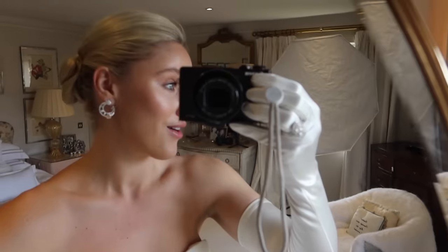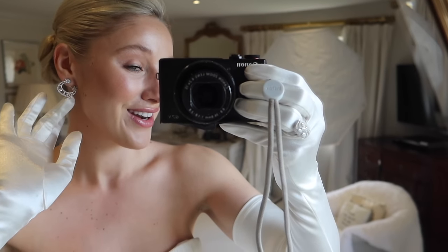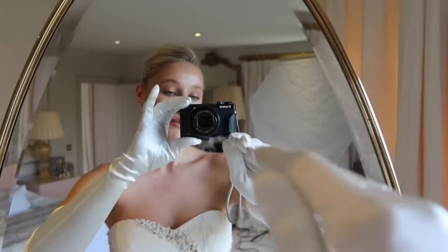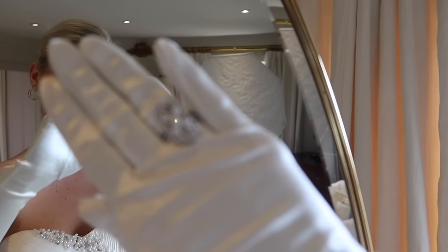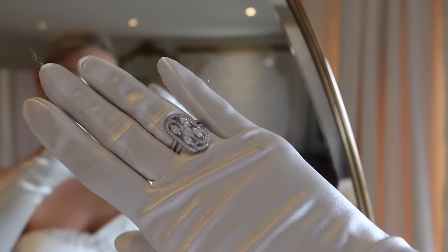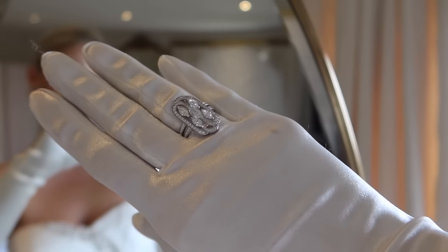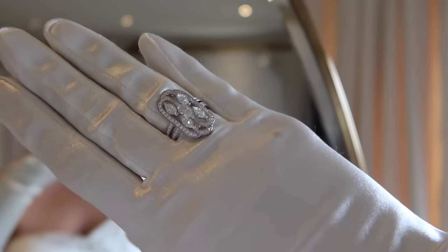And then these are just breathtaking. So these are a pair of statement Boodles earrings. And then look at the ring. Have you ever? I'm gonna actually turn my hand around, and probably because it is so sparkly, it's not going to focus. Come on, camera. I've also got my gloves on. There we go. Look at that ring. And with every single Boodles piece, there's always a pink diamond. And there it is. You guys can see it.